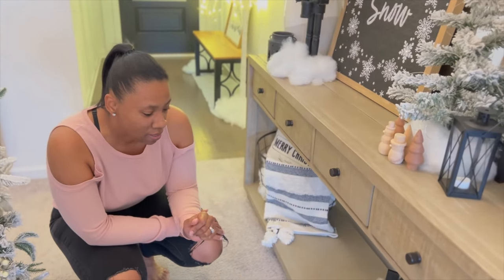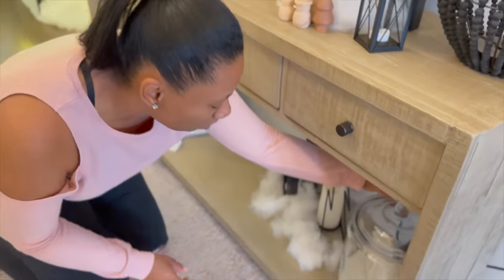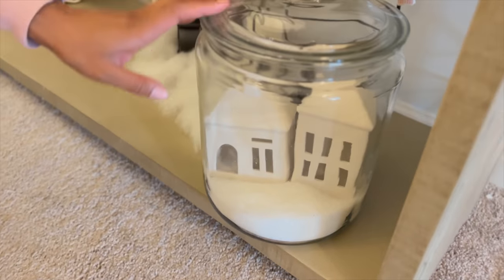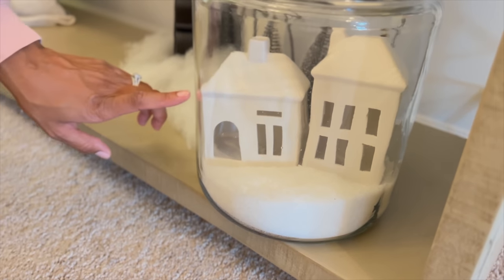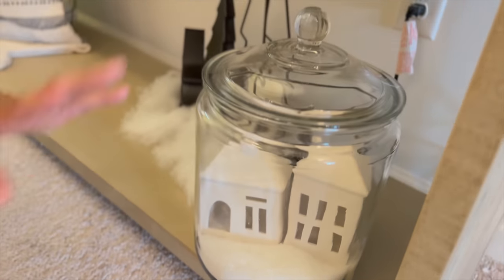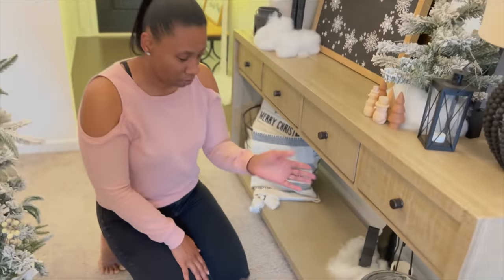This right here, though, on my console, I have this cute little house that I made, or village, within that big old glass vase that I got. And so this is just some shredded plastic that mimics snow, and then these were $5 each for the houses. They do light up, but it's just a pain to go back and forth and light them up every day. I'm pretty sure that I'll just throw in a little LED light and then we'll call it a day.